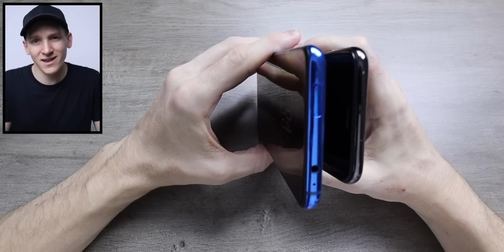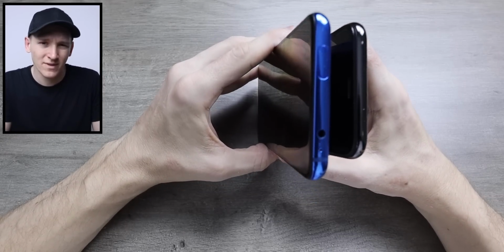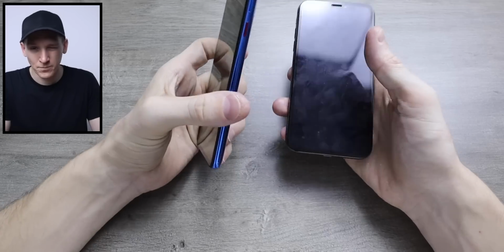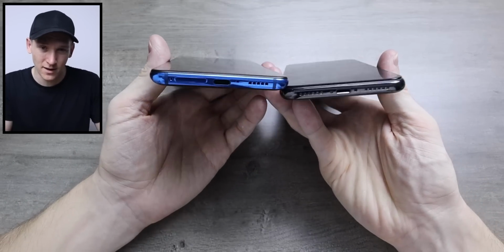Two of the main things that I think are slightly lacking when compared to the iPhone. The first one is audio. You only get a mono speaker at the bottom there. The iPhone has stereo speakers. It has that front-facing speaker in the notch.